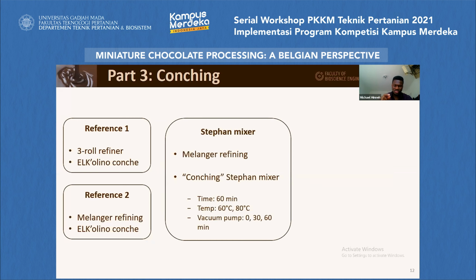And next to that, which is a small scale, you go into also conching with small scale equipment, which is the Stefan mixer. There we have kept the time constant at 60 minutes, which was actually something that was recommended from Dr. Arifin's study. So that was interesting to take some learnings from there. But also temperature, we decided to try 60 degrees and 80 degrees, which also then in most cases are related to the temperatures where the Colino conch is also running on a more classical scale.